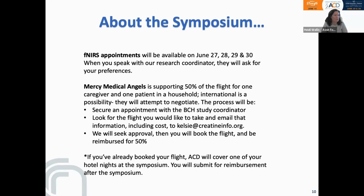They have stipulations that are very common, like you need to be flying coach class, not first class, and things like that. But you'll first get that submitted, we'll get it approved. And when it's approved, then you would book the flight and you would get a reimbursement for 50% of the cost of your flights, the two flights, the caregiver and patient.